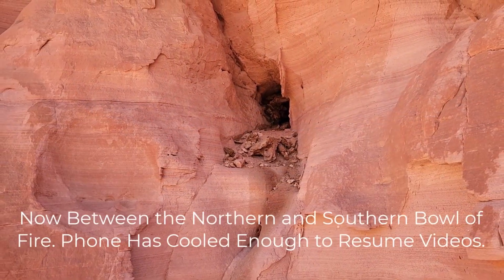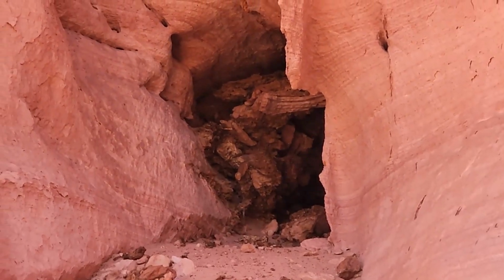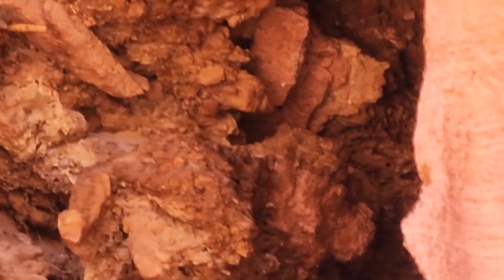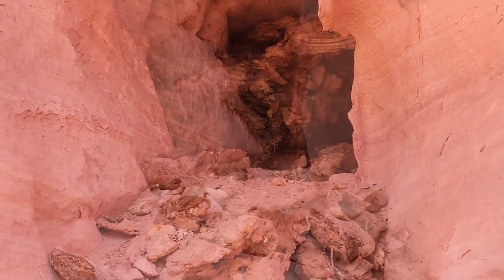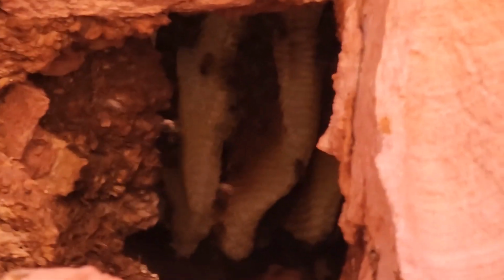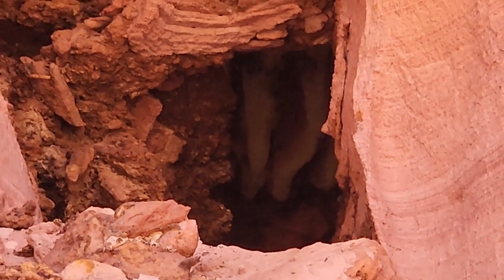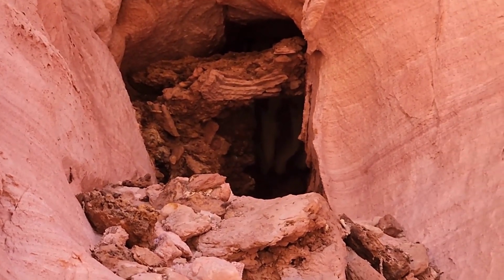Here's something unexpected. A beehive in the rock. Fortunately, no one set off an alarm yet. Everybody's happy.